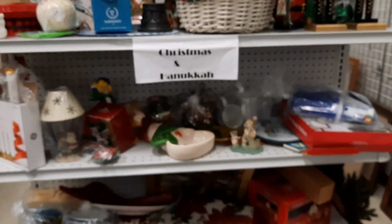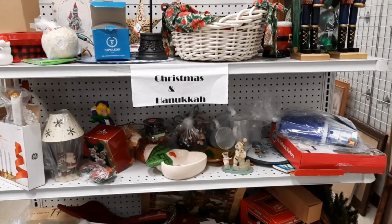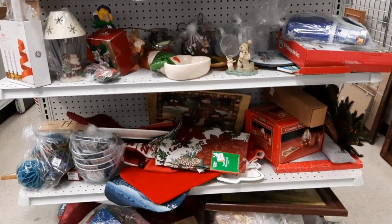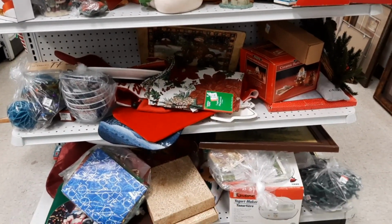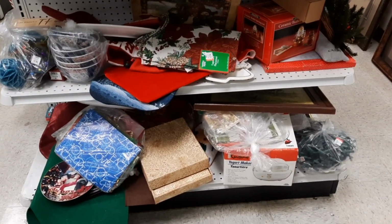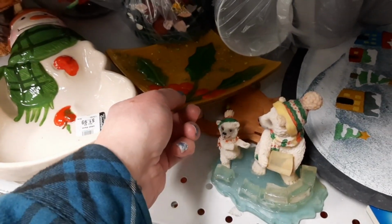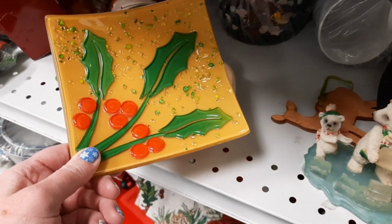So it was nice to see that they had included Hanukkah in this area. And I like picking up Hanukkah items, so I was seeing if I could find anything interesting that was more Hanukkah than Christmassy, because it's hard to find Hanukkah items, at least in our area it is.